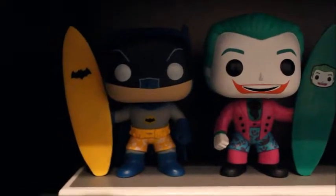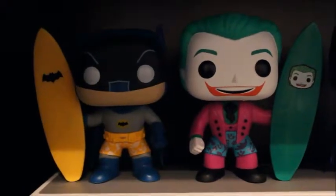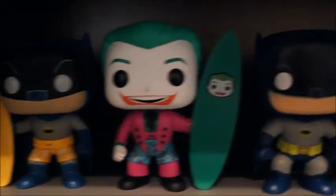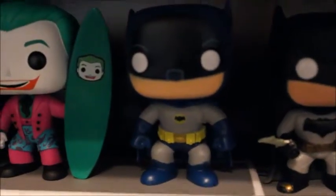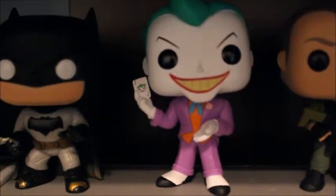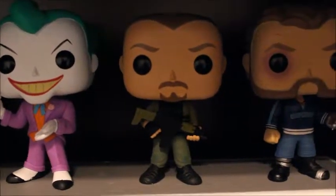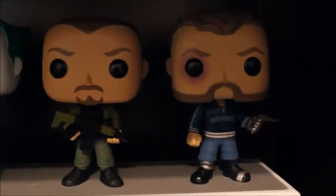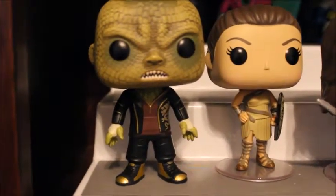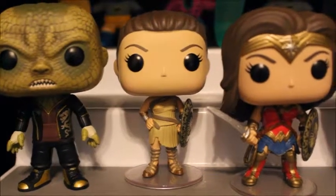superhero area. We have Batman and Joker in surf attire with their little surfboards and swimming trunks, so super cute. Then we have a classic Batman, a Dark Knight Batman, another Joker from, I believe, the animated series, and then we have a couple from the Suicide Squad. So we have Rick Flagg, Captain Boomerang, and Killer Croc.